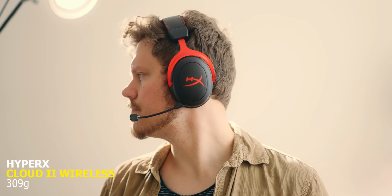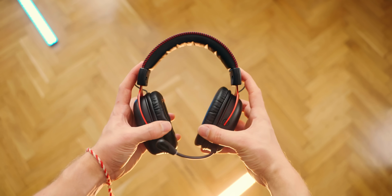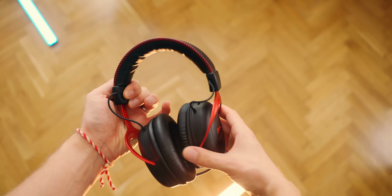So HyperX Cloud 2 Wireless, I would deem them to be the perfect combination of the right clamping force. It's one of the lightest headsets too, at 309 grams, with deep enough leatherette memory foam ear cushions with interior padding and nice balance between the headband and the size extensions. It's a staple HyperX form and it's working very well. They don't fold on your neck but aren't choking you either, and they're perfectly fine with glasses.